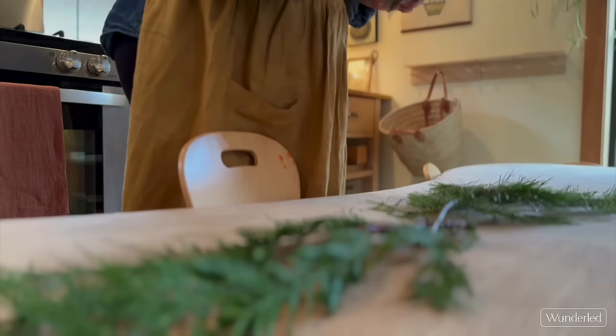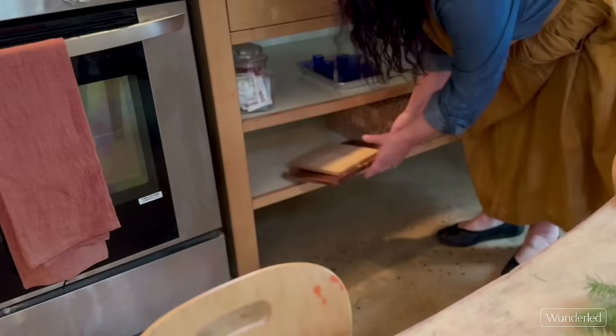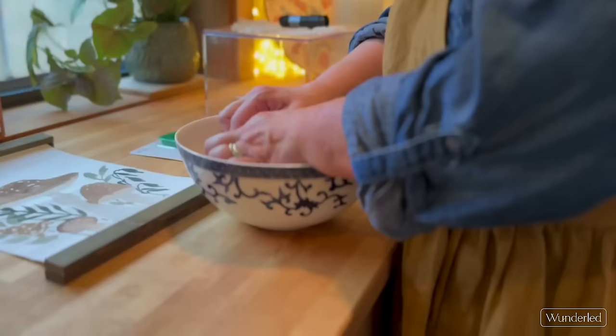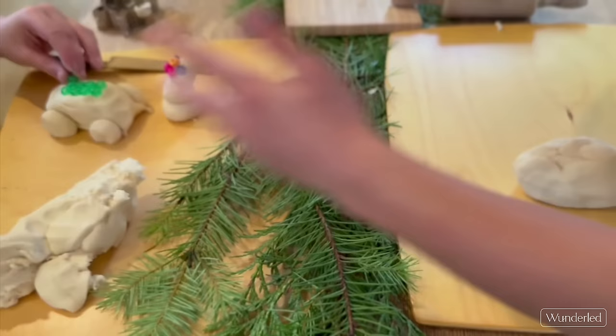Today, I'm setting out an invitation to play, an invitation that is simple and easy to create, economical. The night before, I prepare and make the salt dough as well as the Play-Doh, and I have the recipes below in the notes.